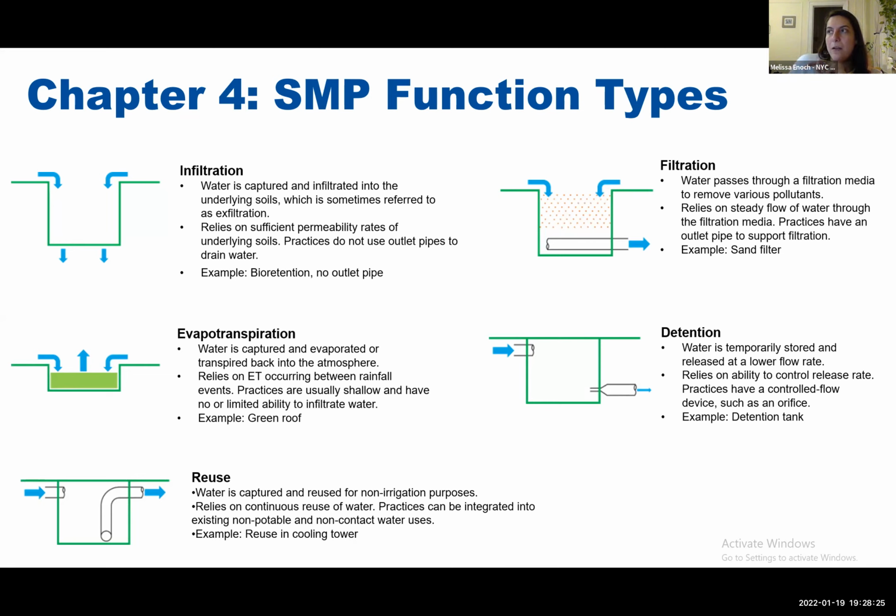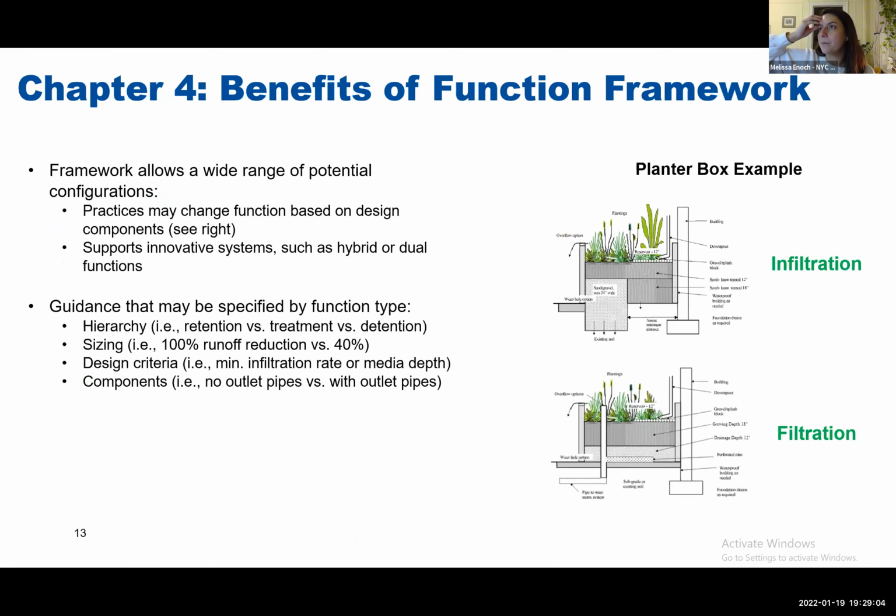If you want to get credit for a reuse system as a stormwater management practice in our manual, it has to have continuous reuse of water. And that is so that we can be 100% confident that that reuse system is going to be empty when the next rain event happens. And that has to be demonstrated as part of the submittal. So it's really important that it is a continuous use. It's a closed system. It's something that we can take someone's word for that it's going to be ready for the next rain event. And then we've done a couple of these through our grant program, but reuse in a cooling tower is a classic example there.